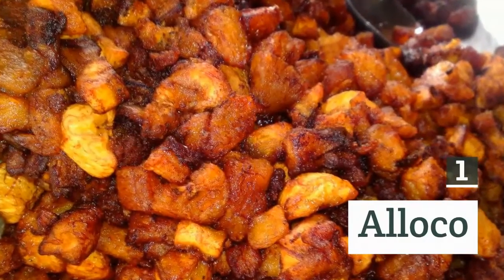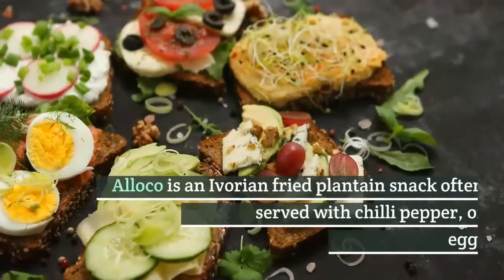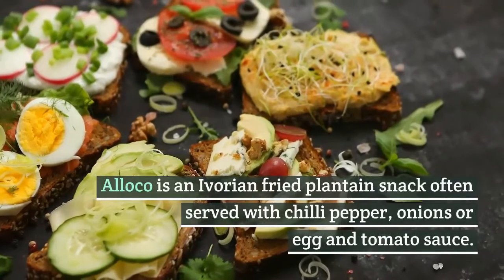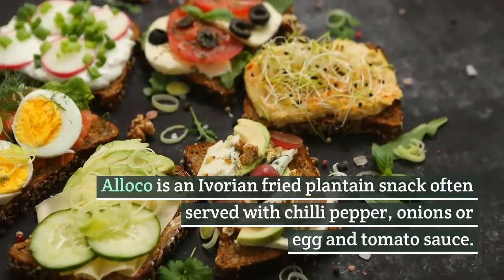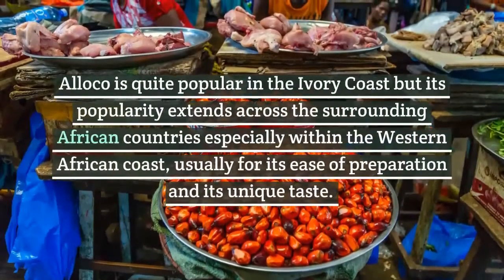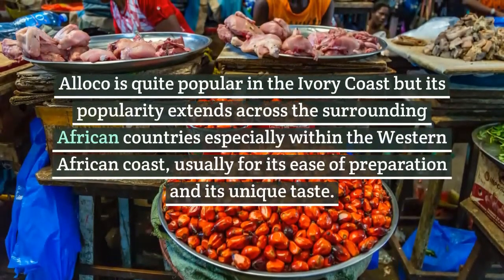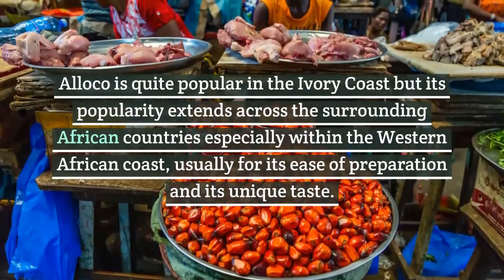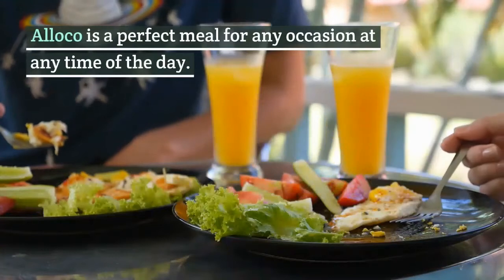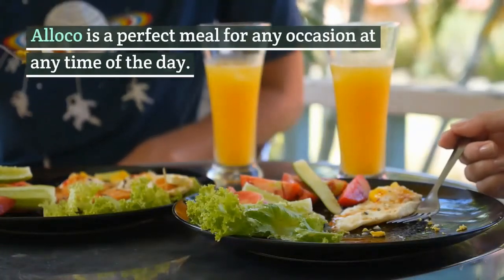1. Alloco. Alloco is an Ivorian fried plantain snack often served with chili pepper, onions or egg and tomato sauce. Alloco is quite popular in the Ivory Coast, but its popularity extends across the surrounding African countries, especially within the Western African coast, usually for its ease of preparation and its unique taste. Alloco is a perfect meal for any occasion at any time of the day.